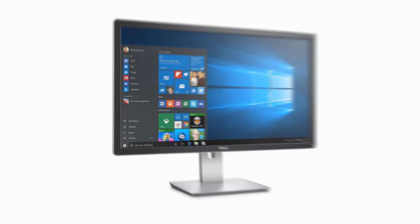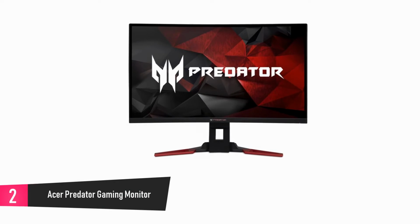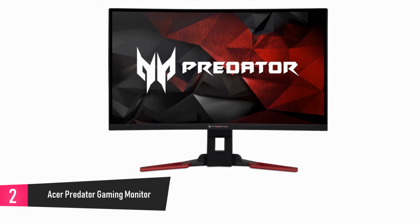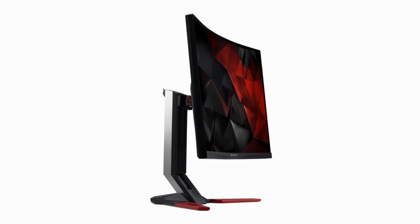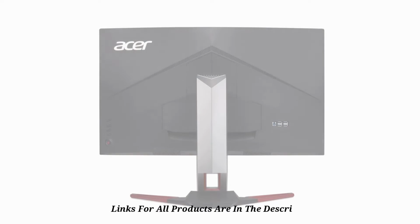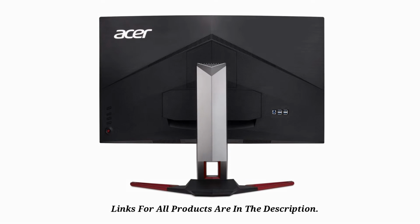At number 2, Acer Predator Gaming Monitor. If you want to game with style and enjoy the best gaming experience, then this is the design for you. It features a technology that helps eliminate tearing on the screen, securing your victory and giving you the ultimate experience in gaming. It comes with 0 frames, giving you an edge-to-edge view, in contrast to the traditional monitors. There are wide viewing angles for color accuracy and features that let you stay in the game for hours.